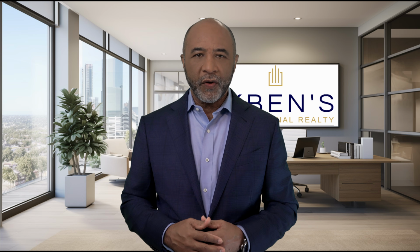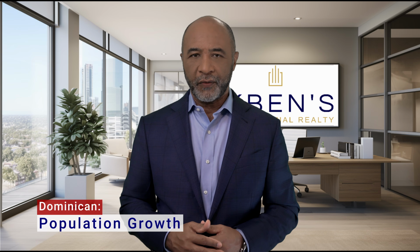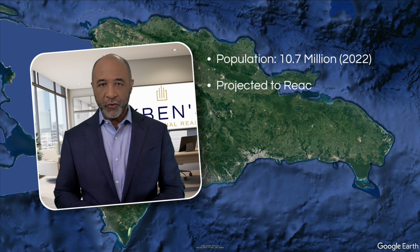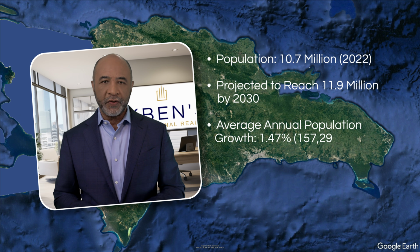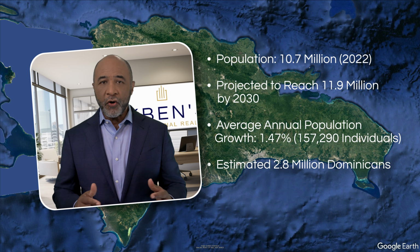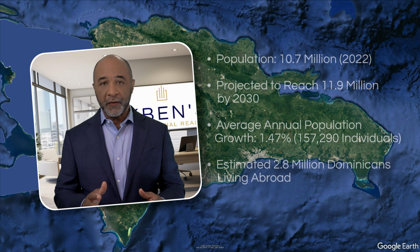Let's start with an overview of one of the primary factors fueling the booming housing market in the Dominican Republic: population growth. The Dominican Republic is a growing island nation with a population of 10.7 million as of 2022, projected to reach 11.9 million by 2030, and an annual growth rate of approximately 1.47%. This means that on average, the population grows by approximately 157,290 per year. There is also an estimated 2.8 million Dominicans living abroad who play a critical role in the growth of the housing market. We'll talk about that a little later.